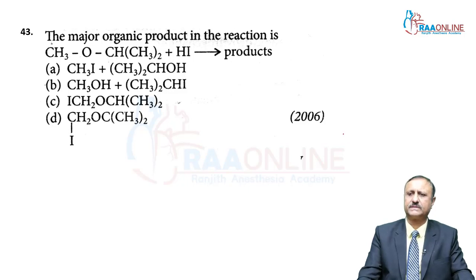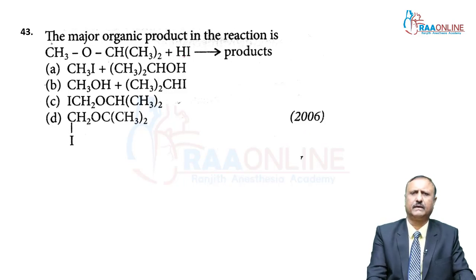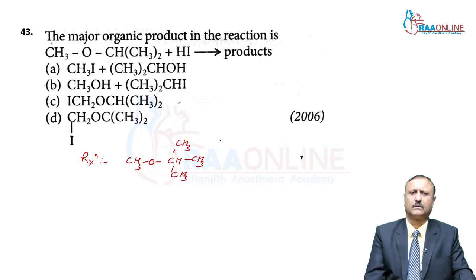It was asked in the 2006 NEET exam. My dear students, what is the major organic product in the reaction? Here HI reacts, not in excess. So, we can see what the major product is. We can write the reaction. My dear students, CH3, O, CH, and 2 methyl groups are attached with this single carbon atom, CH3 whole twice means 2 methyl groups attached with this single carbon atom, plus HI is present.